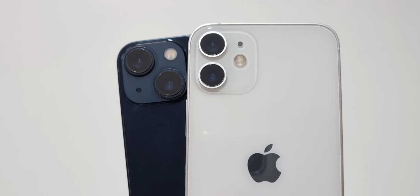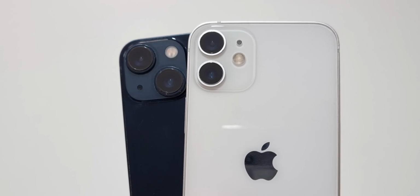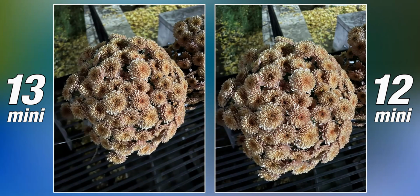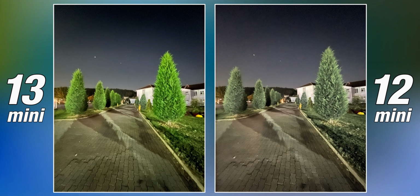If you look at the specs you might think that the iPhone 13 mini and 12 mini have the same cameras, and for the most part this is true. In daylight both devices shine by offering us detailed pictures with excellent colors and dynamic range. They differ however at low light, and despite the fact that the 12 mini is good, it isn't really as refined as the 13 mini. The ultra-wide camera especially is much more improved on the newer device.